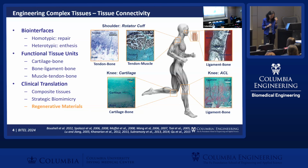In my lab, we work on connecting different types of tissues together in order to form complex tissues. These connections between soft and hard tissue are found everywhere in the body. Above the neck, the tooth is connected to bone through ligaments. Ligaments connect bone to bone, and tendons connect muscle to bone.